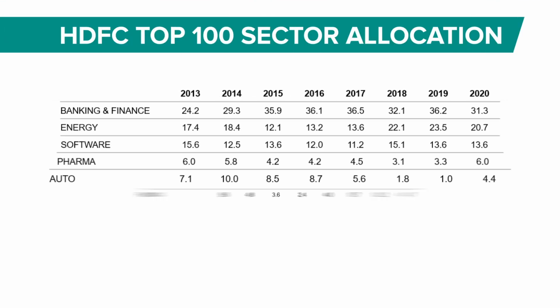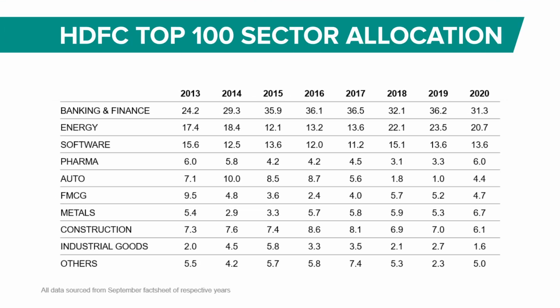And since a number of questions have been asked on the last 2 years of poor performance of this fund, we'll try to answer some of those here. Let's turn our attention to how the HDFC Top 100 Fund has invested money across sectors in the last 8 years. Okay, that's a lot of numbers, but I want to discuss only 2 major sectors here, as they are the ones which have had a big bearing on the below average performance of the HDFC Top 100 fund over the last 2 years. The first one, let's look at banking and finance.